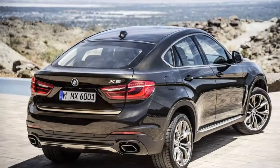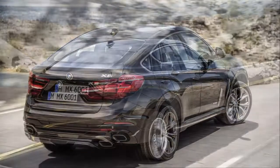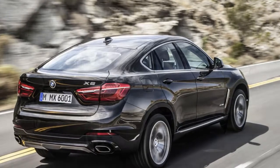It handles as well as many low-riding sports cars, albeit again without a whole lot of steering feel. And like the X5, the X6 isn't offered in plug-in hybrid or diesel variants.